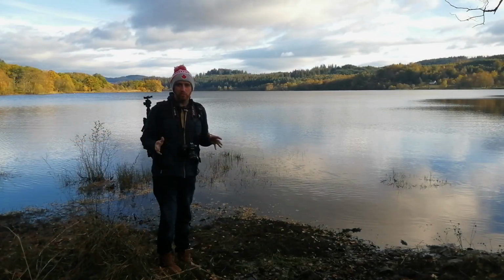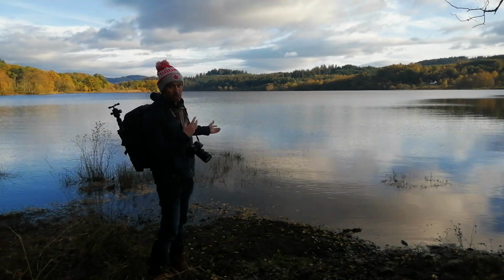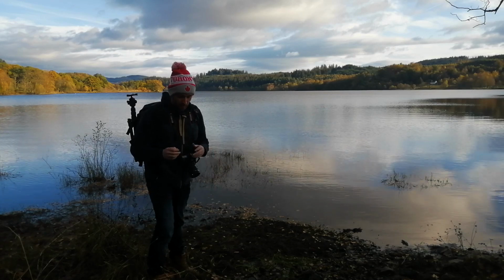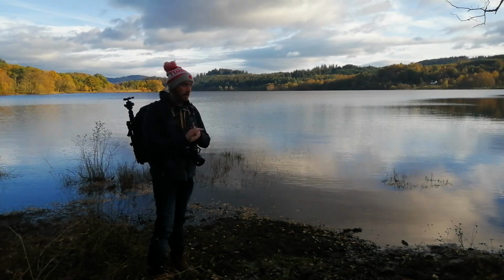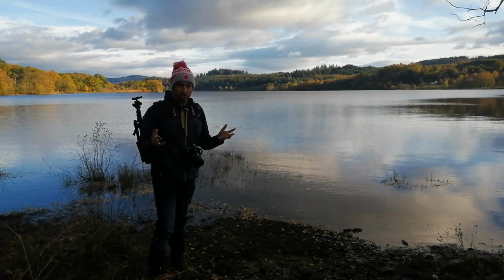Hi guys, and welcome to Loch Achray. I think that's how you pronounce it. Is this just not absolutely stunning? I'm going to try and get some photographs here because it's been a long, long time since I shot anything here. And what better time to do it right now when the colours are like this?